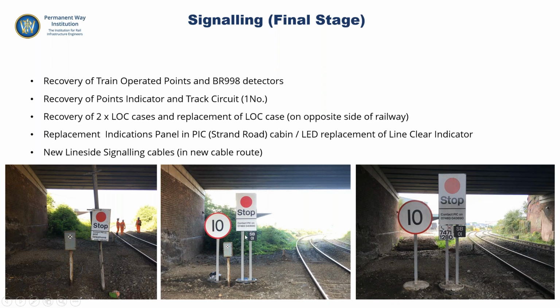So we replaced that at the enabling stage with a nice new sign with the PIC number on it, new speed board, proper stop board signage, and then at the final stage the telephone disappeared and we replaced the telephone with a GSMR code that the driver dials into the console in his cab, basically.